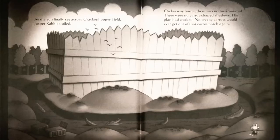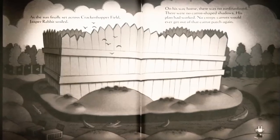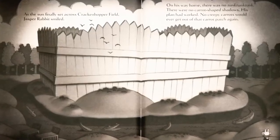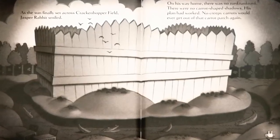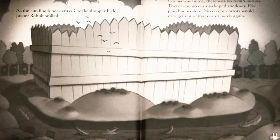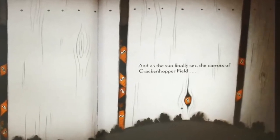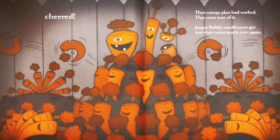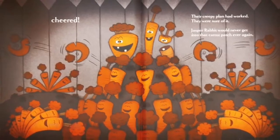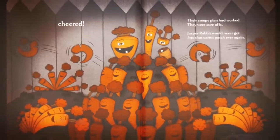As the sun finally set across Crackenhopper Field, Jasper Rabbit smiled. On his way home, there was no tunk, tunk, tunk. There were no carrot-shaped shadows. His plan had worked. No creepy carrots would ever get out of that carrot patch again. And as the sun finally set, the carrots of Crackenhopper Field cheered! Their creepy plan had worked. They were sure of it. Jasper Rabbit would never get into that carrot patch ever again.